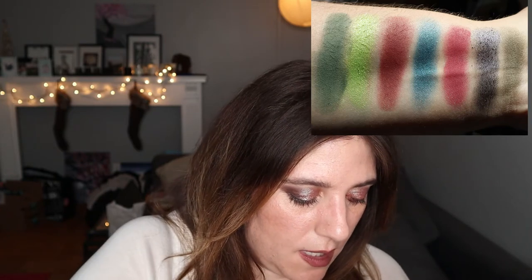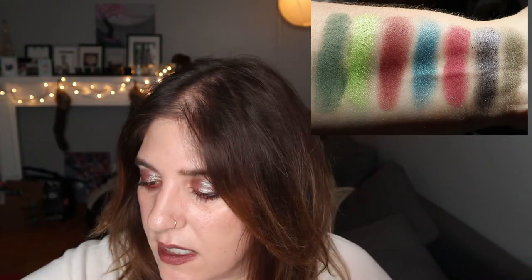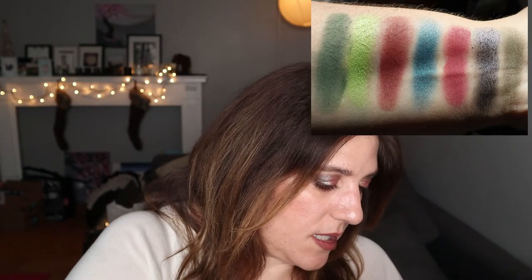Okay, so I have multiple shadows here from a huge order. I bought Vertex, which is this green shade. It's like an acid, neon green. Oh, so smooth and creamy. I have Stargaze, which is like a purpley blue, kind of dark. Oh my god, that's really pretty too. Those are really nice together.